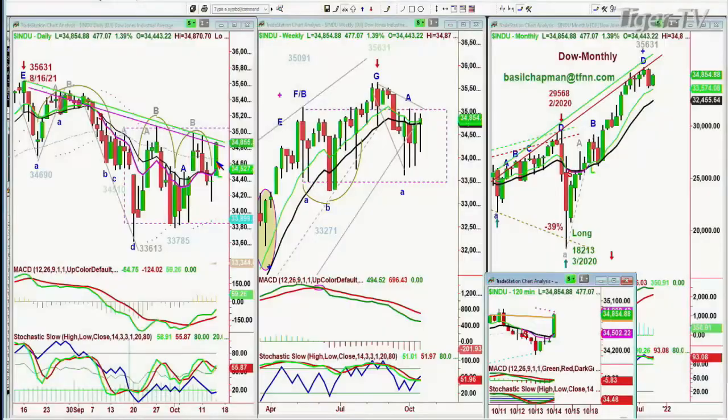Dow is up 477 at 34,854. Remember, we talk about this Chapman wave inside track repellent zone. Can the market push right through and get into the 35,100 area in the next couple of days? We're going to see very closely. Certainly, the support now is at 34,500.